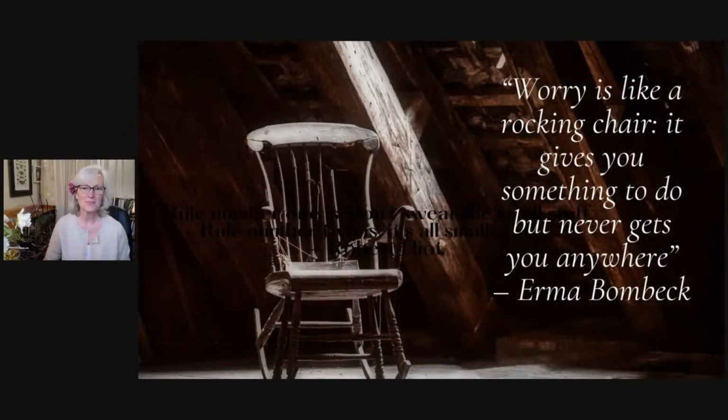Now, I want to start with a quote for you. Since we're talking about the head today and the thoughts that we have, some of those thoughts that don't do us any good at all are when we spend a lot of time worrying. Worry is like a rocking chair. It gives you something to do, but it never gets you anywhere. So let's be thinking about how are we worrying about things, and how might we be able to change our perception of things so that perhaps we don't have to worry about them as much as we thought.